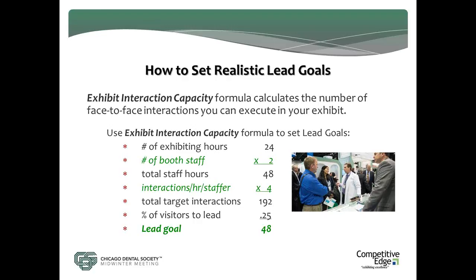There's a value proposition or something for me to do in your booth. Having a good booth staff who stands, smiles, engages, and looks and acts like they want to be there. All these things can raise that interaction per hour number. I'm telling you empirically, based on my 30 years of exhibiting experience and my now heading into my 25th year as a consultant trainer, start in the 3 to 5 range. You will not go wrong.